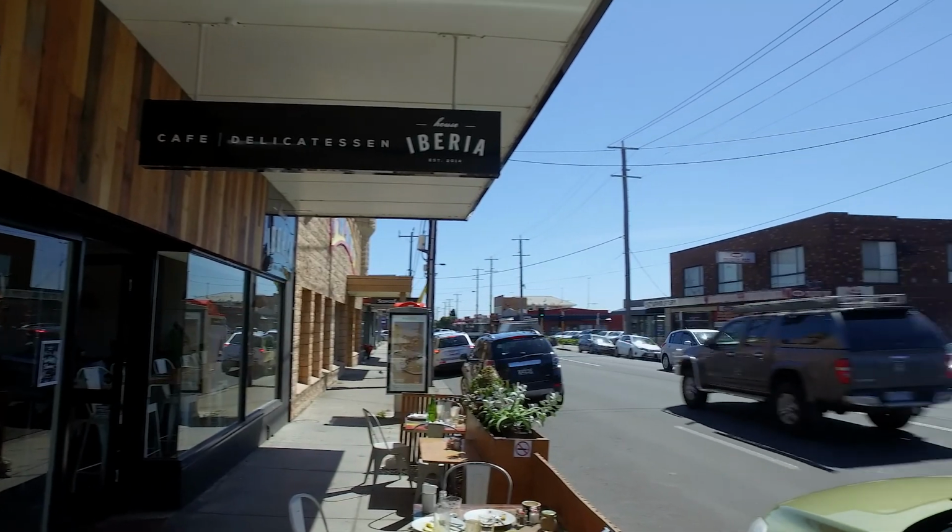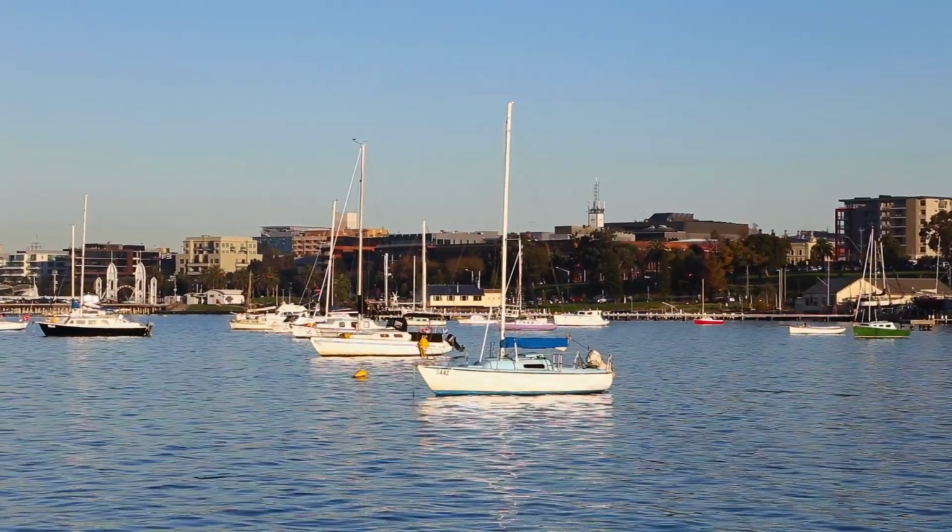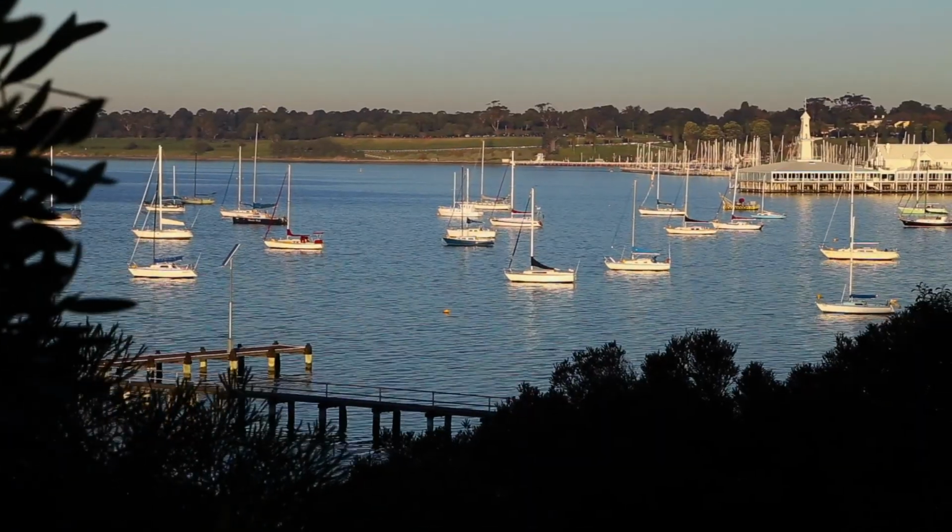Walking distance to popular Pakenham Street and Shannon Avenue shopping strips, this recently updated property offers a true lifestyle location. So if you'd like to view this stunning character home, please contact me at any time to arrange a private appointment.